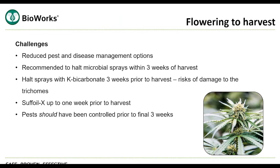Now, when we're moving from flowering into harvest, this is where the challenges really start, because we have reduced pest and disease management options available to us. And this really comes for two reasons. One is that we have quite a few microbial sprays that we can use, but you don't want to be spraying microbes when all of the crops have to go through a microbial analysis after harvest. So pulling back about 3 weeks prior to harvest on the use of microbes is prudent.